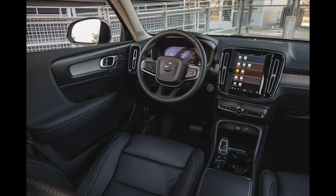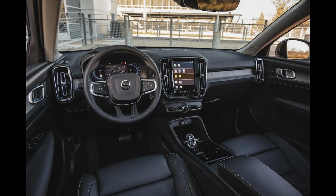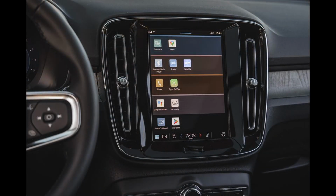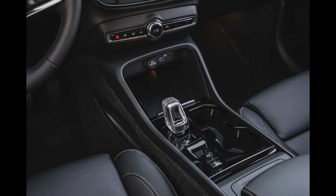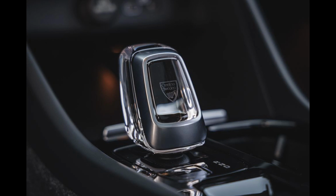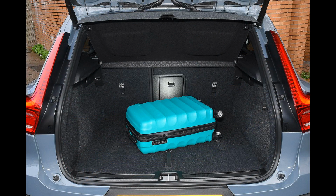3 new colors, bright dusk metallic, platinum gray metallic, and silver dawn metallic are available, as is a new city block textile upholstery option. Inside, the XC40 transitions to Volvo's newer Google-based infotainment system but retains the same 9.0-inch touchscreen display. We'd select the B5 because it has the more powerful 247 horsepower engine and offers all-wheel drive.